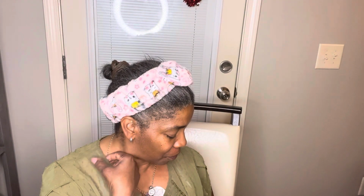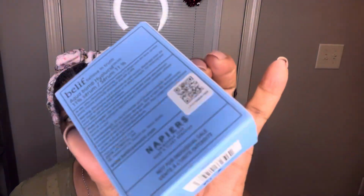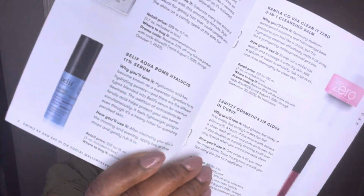Here's also something that Allure Beauty Box had. And that is, I got this, my rings rubbed up against my face here. This is Aqua Balm Hyalucid 11% Serum by Belief. All right, so let's see what this is. This is another Allure product. Belief is here. This is $32 for 15 ml. This is only 5 ml, so this is not a full size.